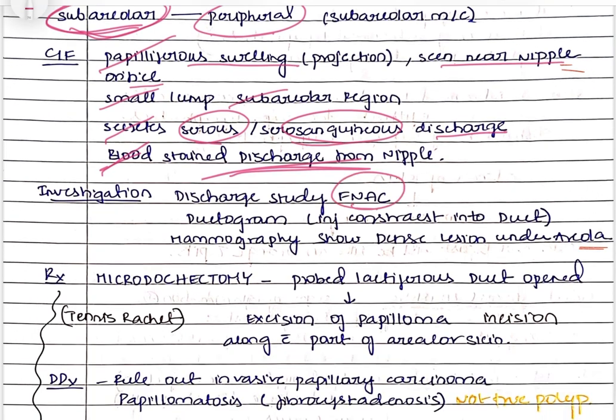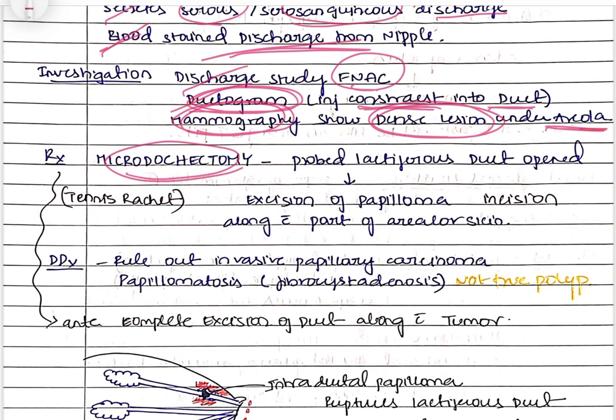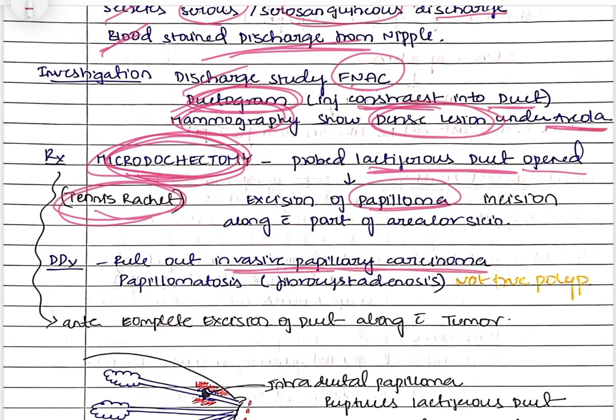Investigations: you will do FNAC from the discharge, you will study this under FNAC, and then you can do ductogram, where you will inject contrast into the duct to see if there is any blockage in the duct. And also mammography can be done, where you can see dense lesions under the areola. And treatment is microdochectomy, where this lactiferous duct which is probed is opened, and then you will excise this papilloma. This is known as tennis racket appearance, right? So the differential diagnosis is you can rule out other invasive papillary carcinomas or any papillomatosis conditions.